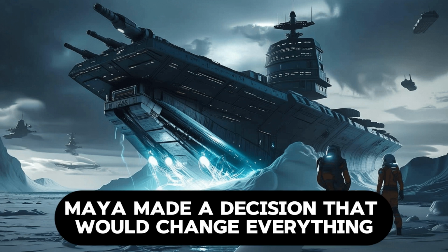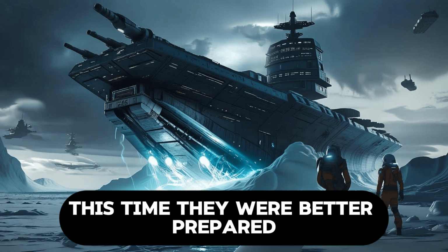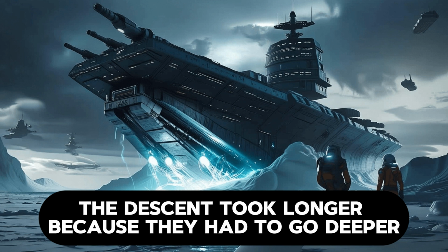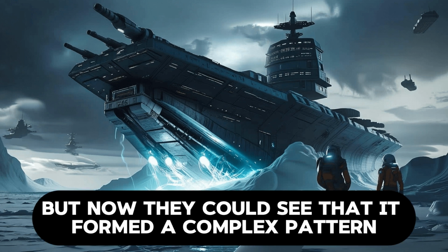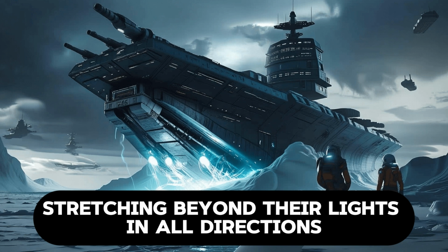Maya made a decision that would change everything. "We're going down again." This time, they were better prepared. They brought more equipment, better lights, and emergency communication devices. The descent took longer because they had to go deeper. When they reached the bottom, they found themselves in a vast underground chamber. The walls were covered in the same dark metal as the platform, but now they could see that it formed a complex pattern. The chamber was enormous, stretching beyond their lights in all directions.